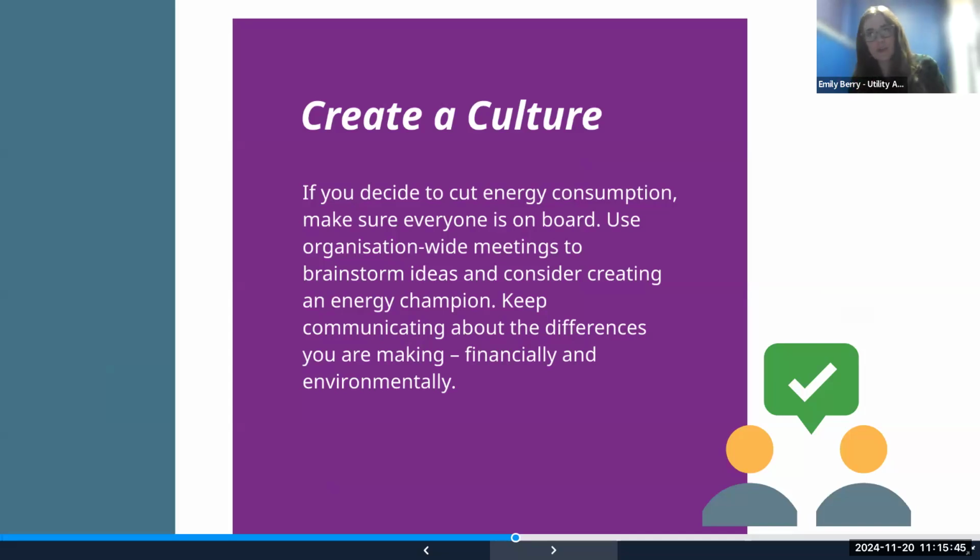Some organizations that we've worked with have deployed the use of energy champions under creating a culture, and that's been really beneficial because they've been able to cascade the message and make sure everybody is doing what they promised they were going to do, but also bring up topics like temperature regulation and what's the optimum temperature for everyone. It just makes those conversations a little bit easier to have. And it also means that you can start reviewing how much of a success you're having and how much of a reduction you're making as a team by making these changes.